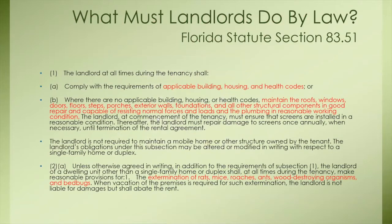What must landlords do by law? Florida statute requires under section 83.51 that landlords comply with applicable building, housing, and health codes. Or if there are none, then under section 1B, and that's the third bullet point down, the landlord must maintain the roofs, windows, doors, floors, steps, porches, exterior walls, foundations, and all other structural components in good repair. And they need to be capable of resisting normal forces and loads, and the plumbing in reasonable working condition.